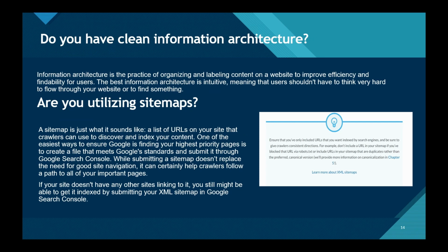Do you have clean information architecture on your website? Information architecture is the practice of organizing and labeling content on a website to improve efficiency and findability for users. The best information architecture is intuitive, meaning that users should not have to think very hard to flow through your website or to find something.